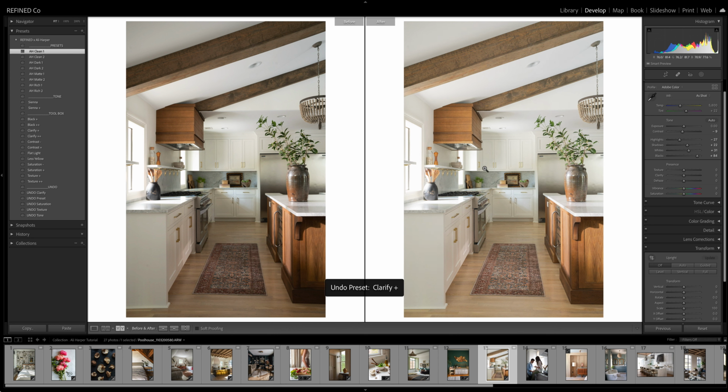Get out of Clarify too. So you can see here, it looks beautiful, but it's a little soft in this area. Just flat, I think it's just the way it was shot, the light that's coming in. So I added Clarify, and I still feel like it needed a little more. So I added the contrast, and it just really sharpened these edges up. Didn't change the image much, but it really just gave it that nice professional edit.